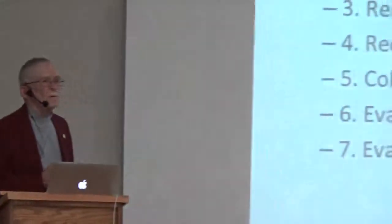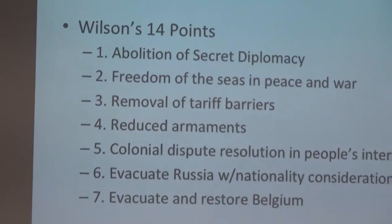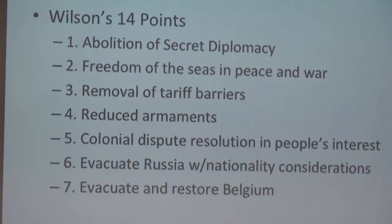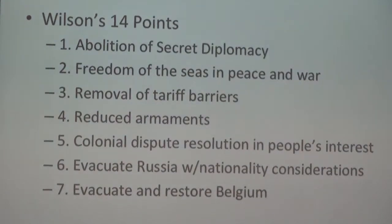The abolition of secret diplomacy. Well, it's very difficult to have diplomatic negotiations in secret, in open secrets, or where secrets are not kept.